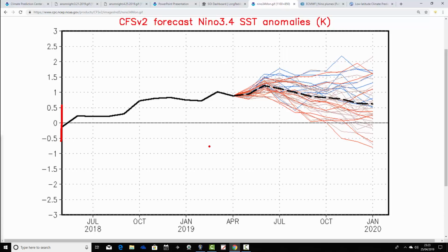It does look as though by the time you get through to the end of the year, that's January 2020, of course, CFS V2 wants to take us back to ENSO neutral. So, a gradual weakening really, with CFS V2 through to the end of the year.